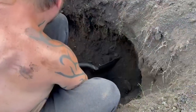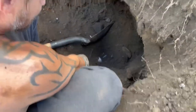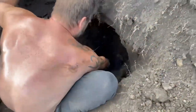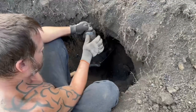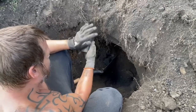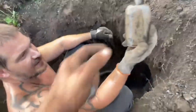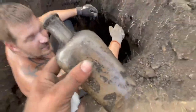There we go. All right, Trav's got a bottle down in the hole. He thinks it's a flask. I think it's just a strap side, but you never know when a Balmer's going to show itself. So let's see. Here it comes. Nada. It's a Honest Measure ribbon strap side with the ribbon slug. Those are pretty neat. Yeah, heck yeah.